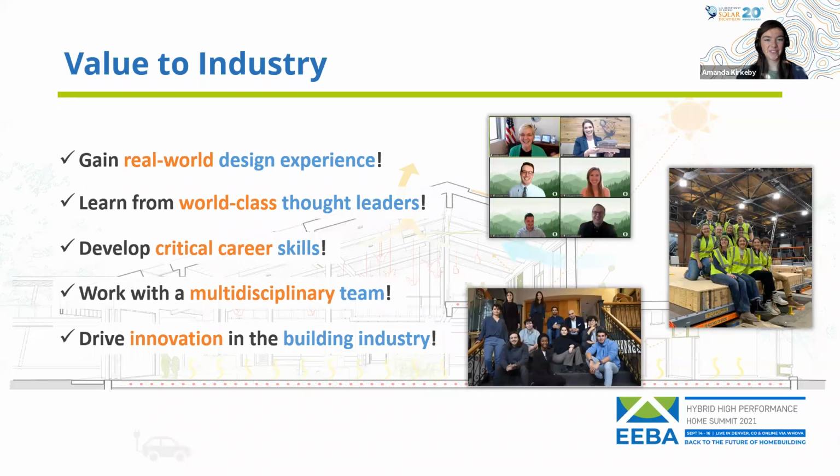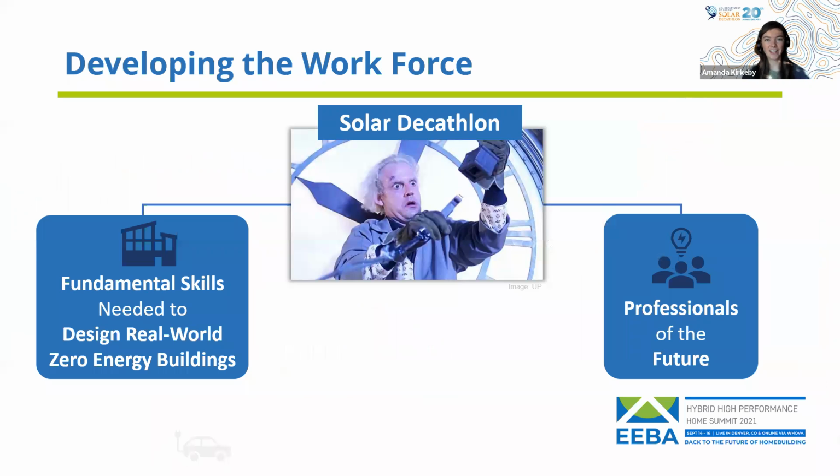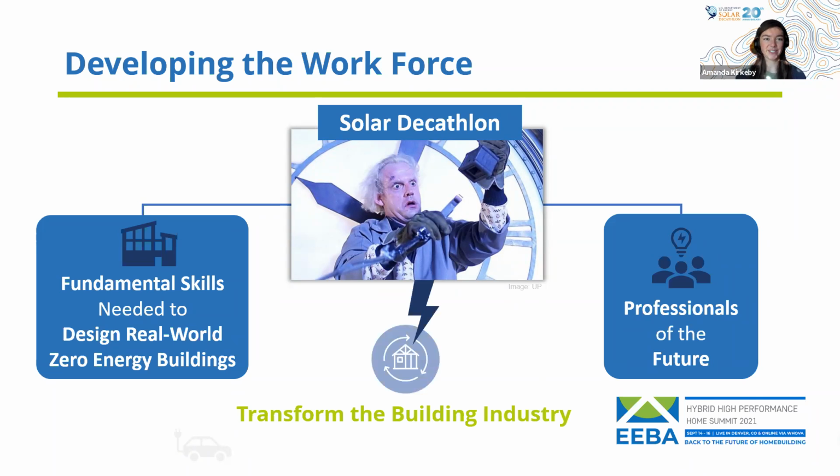So really, with the Solar Decathlon, we're building the next generation of building professionals. They're creative, innovative, resilient, professional. They are going to be the next iteration of the building industry. And so at its core, we at Solar Decathlon are kind of like Doc Brown in Back to the Future, the theme of this conference, bringing the fundamental skills needed to design real world zero energy buildings to the professionals of the future, really to transform the building industry.